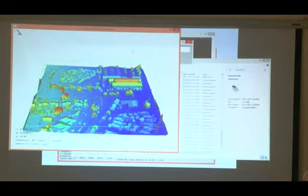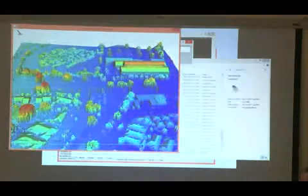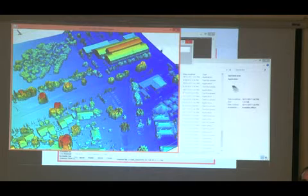So now we do some magic. I'm zooming in a little bit. This data set was already classified, meaning I already processed it. What we do this afternoon, I already did it. That means I can now press G. G means activate only the ground points. And now I press T one more time, triangulate again. And ta-da!